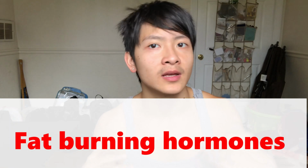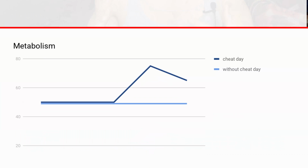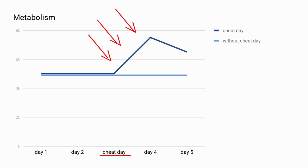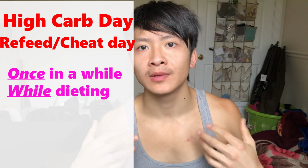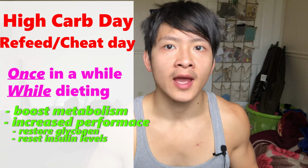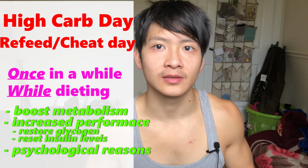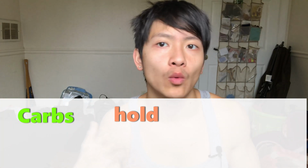Carbs are also the regulator of the fat-burning hormones, insulin and leptin. This is why metabolism is increased after a cheat day because of the increased intake of carbohydrates. It then would make sense to add a high carb day or refeed day once in a while while dieting to give your metabolism a boost to increase performance from restoration of glycogen and insulin levels and simply for satisfaction and psychological reasons. Carbohydrates also hold water.